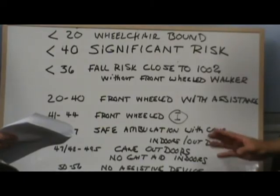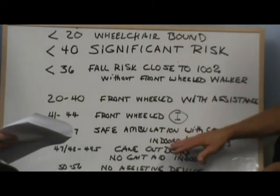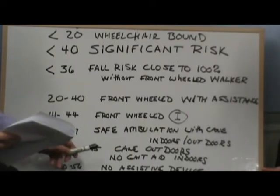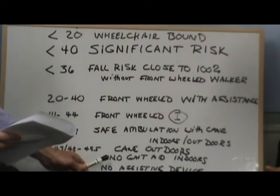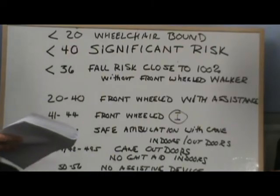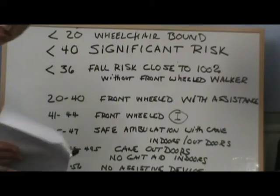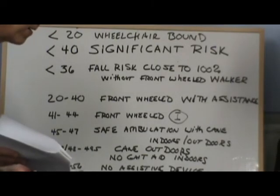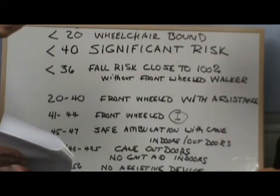And if you're watching this and you're not familiar with the term ambulation, you're not a therapist, that means they're safe with walking. Where are we at? 47 to 48 to 49.5. I don't know what that means, but they can use a cane outdoors, but indoors they actually don't need to use anything at all. And then the last one, 50 to 56. This person's pretty much considered safe, Brad. They don't need to use any type of walking aid, and they pretty much can do everything. They can walk around on the grass, outside, on the flat.